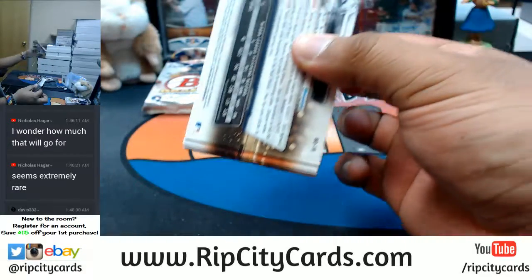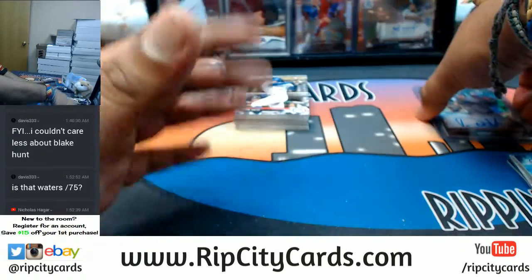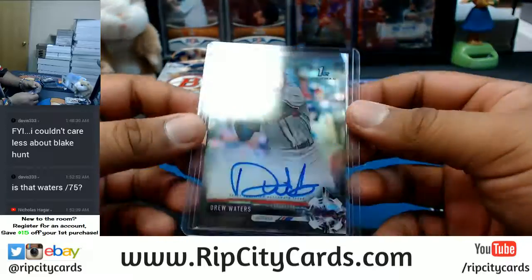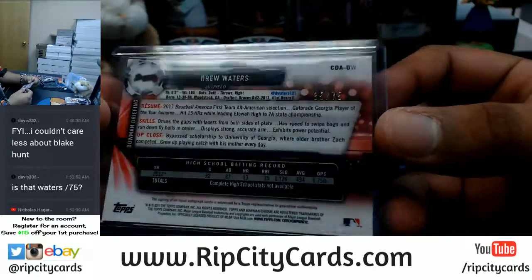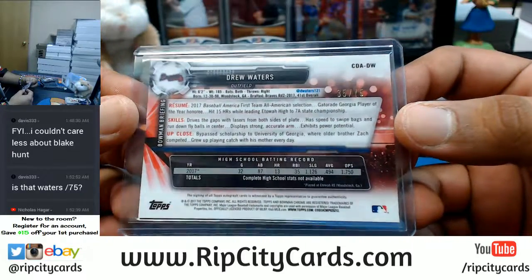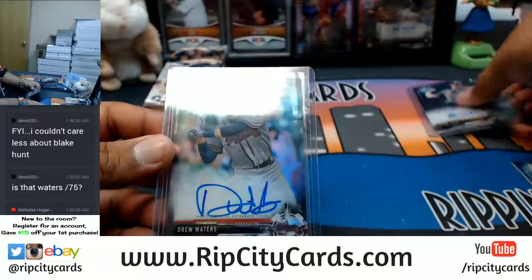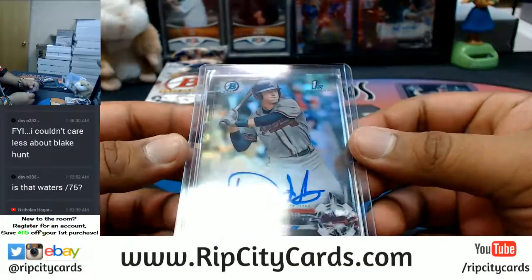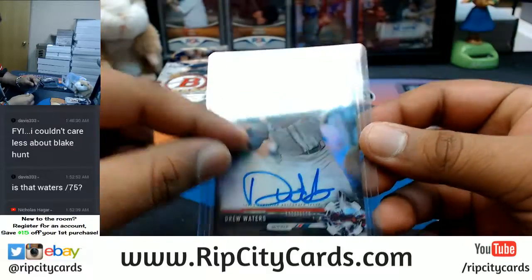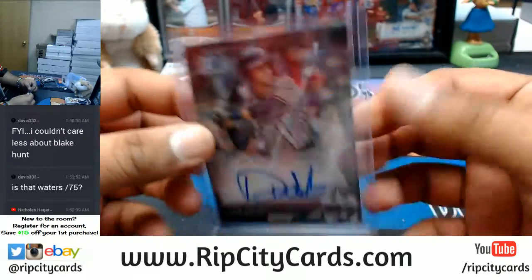How much do I think the Warren Spahn will go for? Honestly, dude, it depends. You got to see what similar products are selling for on eBay. The Waters is numbered to 275. It is. I didn't catch that. Good call, Davis. I thought it was regular. I should have caught the blackish border.